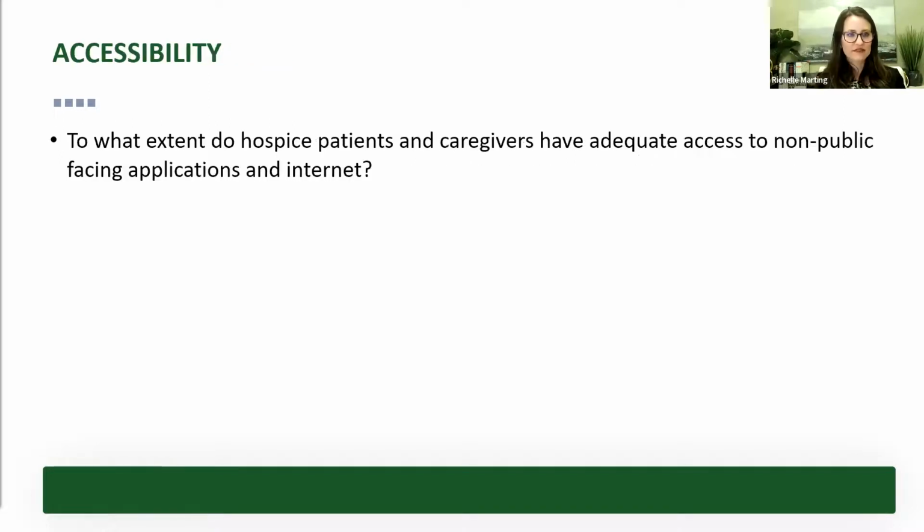And then this is just touching on that last piece, the accessibility in terms of the platform that you're using. How do patients or caregivers access it? By phone, by computer? Is it a link? Do they have to download something? To just consider how easy and accessible it is for those individuals to use.